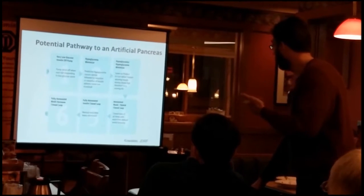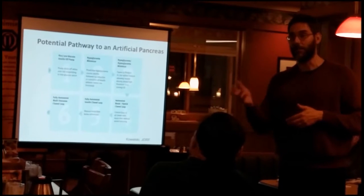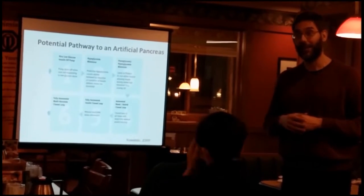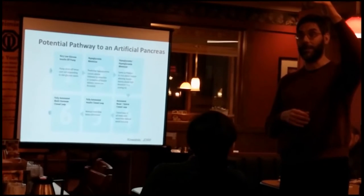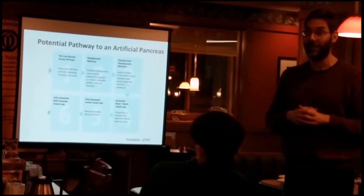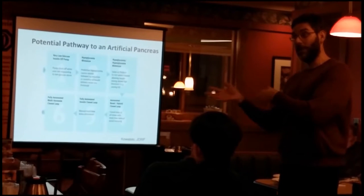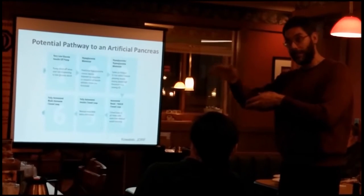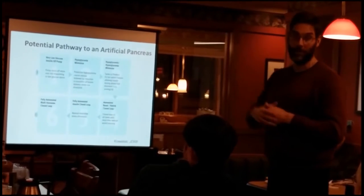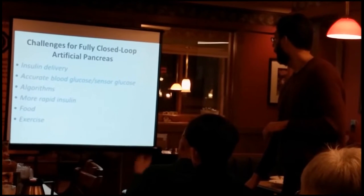That's the second step. Now, the third or fourth step, they're going to be a little bit more challenging because we talked about what happens if your sensor is not reading accurately. What if the sensor says you're 300 and the system says give more insulin, but you're really only 150? Well, that worries me, right? So we've got to be a little bit careful. It's one thing to turn the insulin off and you end up being just a touch higher. It's another thing if the system would cause you harm. That's why those are the later steps.